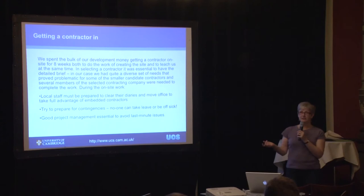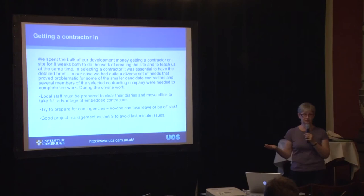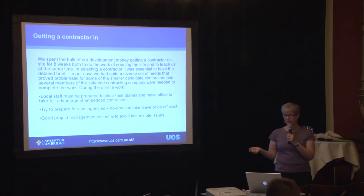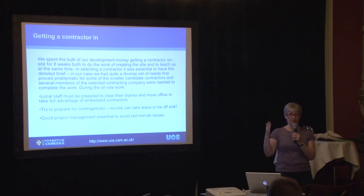Now, we realised that because we had no knowledge of Plone, apart from on a very cursory level, the only way to achieve this was actually to get a contractor in. So what we spent our £30,000 on was getting a contractor in for 8 weeks. And this was on the basis of doing the work and transferring knowledge to us. So we had them on site, and we worked very closely with them so that we could actually get to know the system, get the system built in the 8 weeks that they were there.